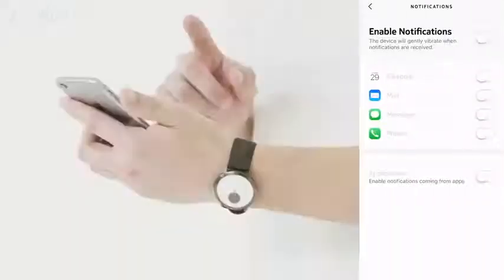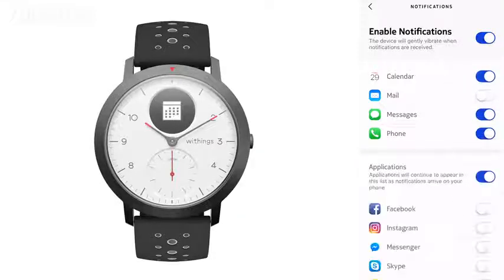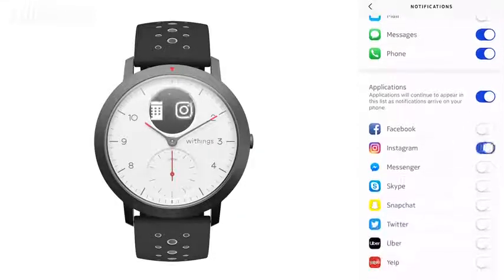You can even enable smartphone notifications, so you can customize your watch to gently vibrate and alert you whenever you receive an incoming call, text, or calendar notification. And you can receive fully customizable alerts from all your favorite apps.